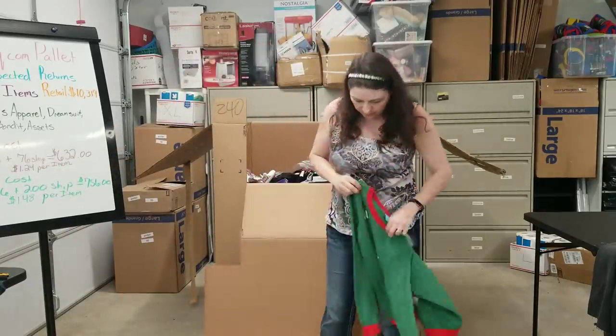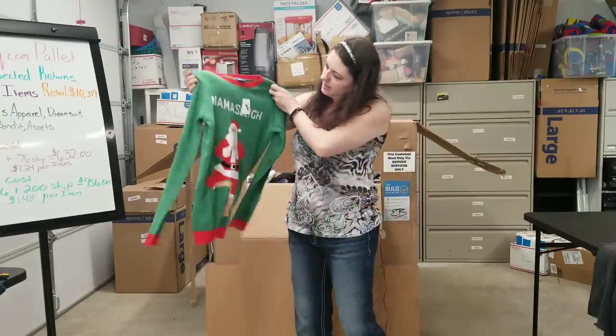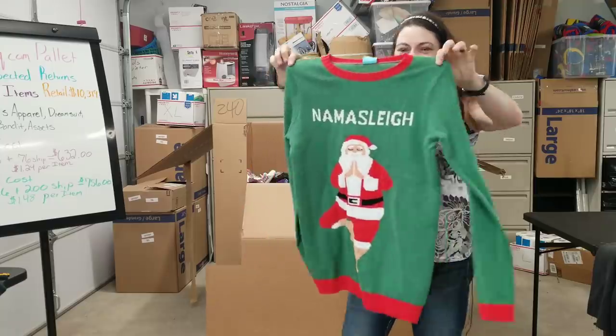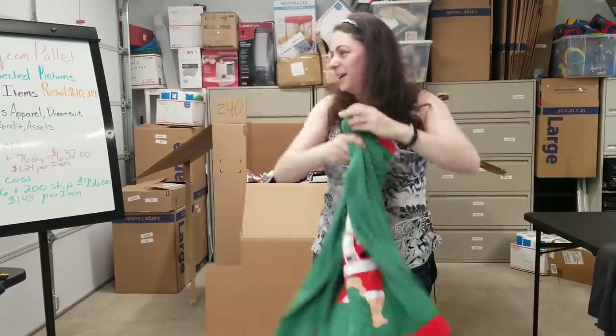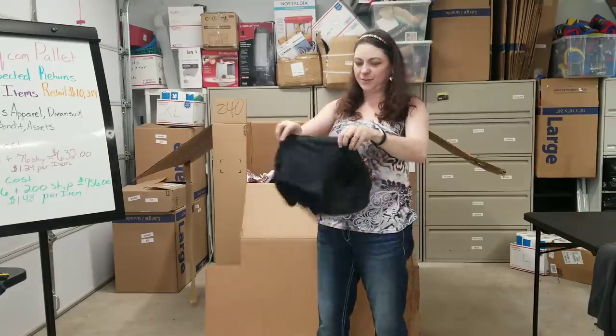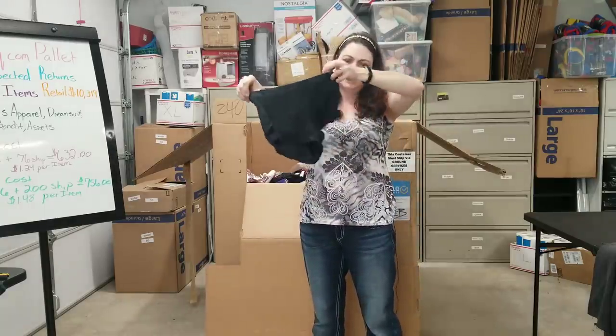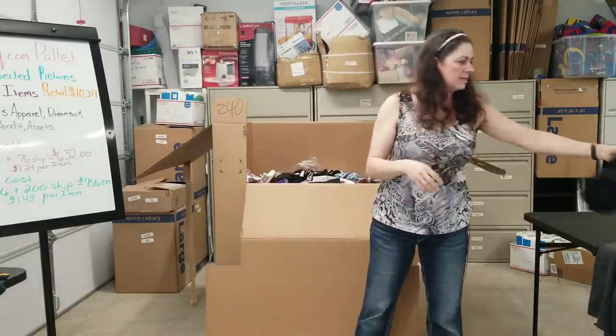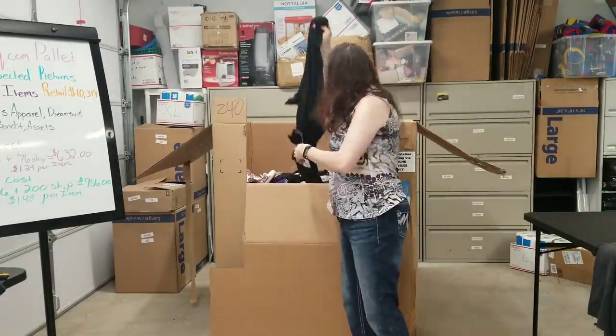Here is another, what does it say? Namaste. That is awesome. It's like a yoga Christmas sweater. So those yogis out there can buy it. These look like bathing suit bottoms or shorts. They're listed as intimate, so they might just be underwear.